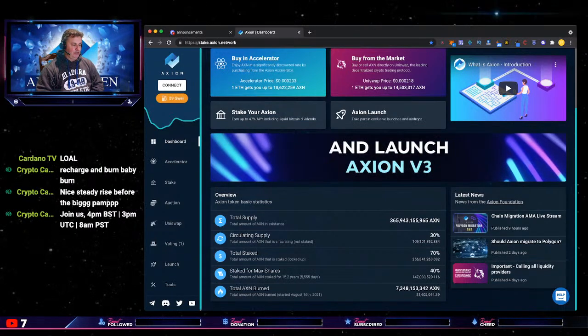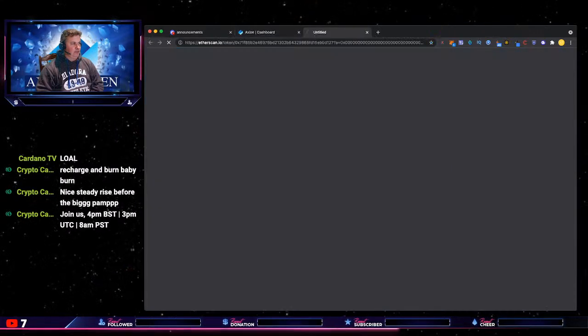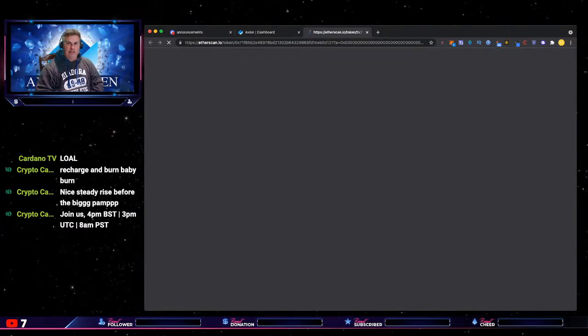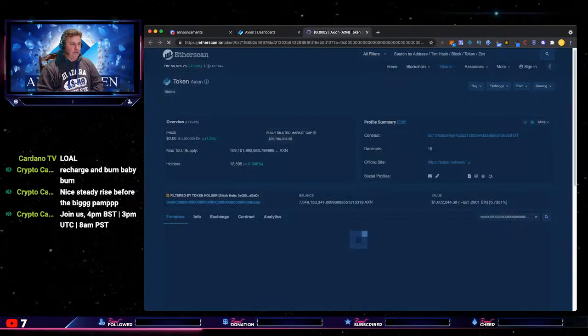Total burned 7.348 billion. This is the headline figure at the moment. This is the one we're really watching because this burn is what's going to help get the liquidity squeeze, and for real, this is going to happen. So we want to get that higher and higher because that's just going to have a bigger impact over time. Axion becomes more scarce.